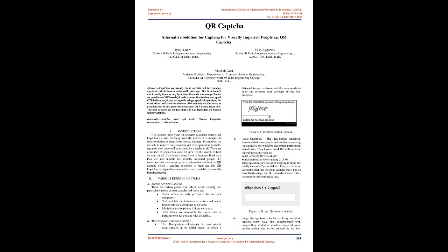QR Captcha: an alternative solution for Captcha for visually impaired people, i.e. QR Captcha. Abstract: Captchas are usually found as distorted text images, algebraic calculations, or noisy audio messages. Our idea doesn't aim to verify humans only by actions that only a human performs.